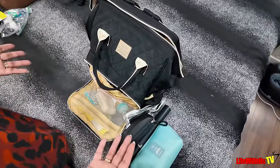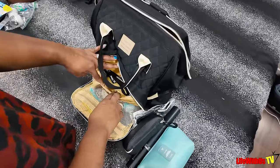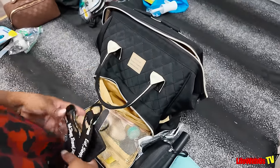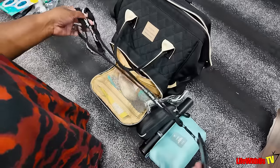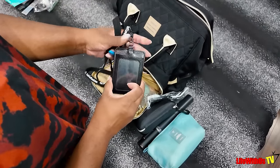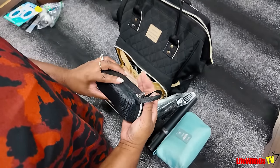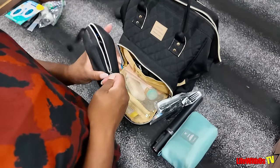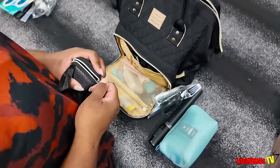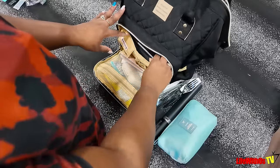All right, so this is my backpack. This is the backpack that all of you all love. And I do too, because you can get everything up in here. But usually a nail file stays in here. This is my lanyard, and I love this little badge holder that's on it. Also, I put a pair of sunglasses or two in here.